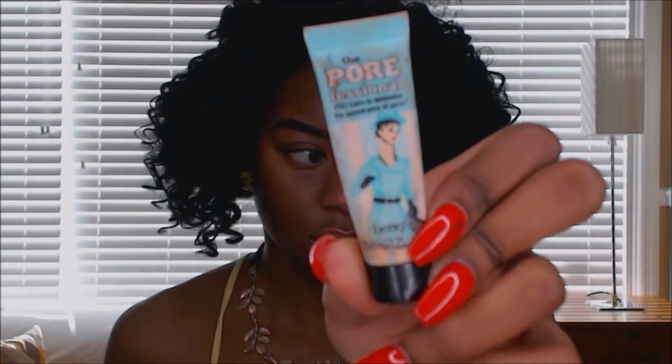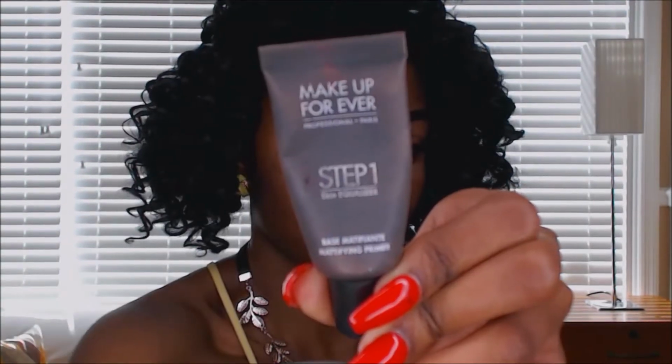I'm going to take the Benefit Porefessional primer and apply that all over my face, and then I'm going to take the Makeup Forever Step 1 Skin Equalizing Mattifying Primer and apply this on the corner of my nose just to make sure that I don't get oily there, even though I get oily there anyways.